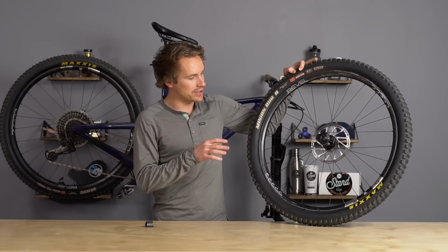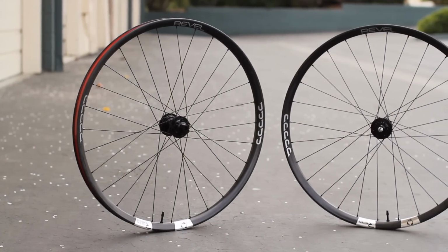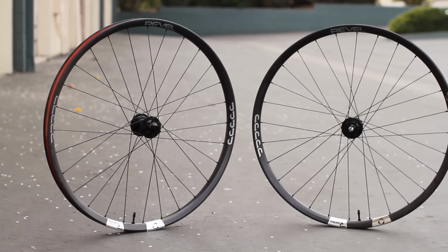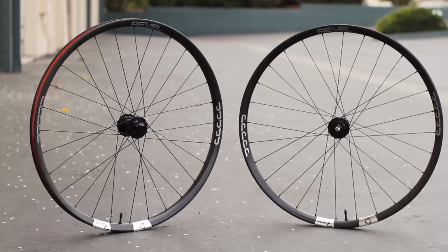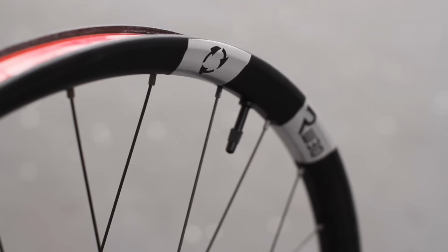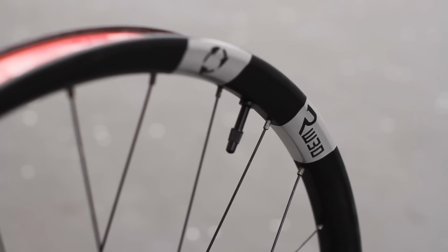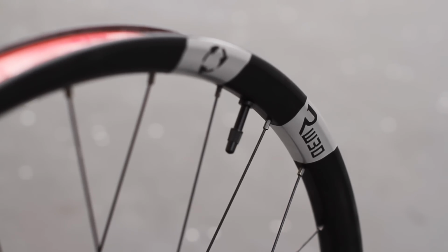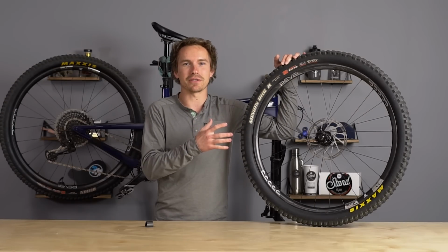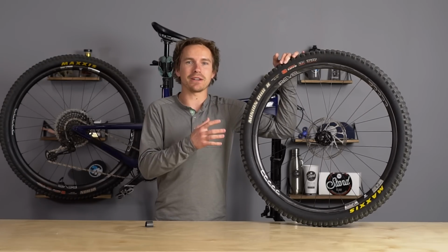So these are the RW30s, and this is a very strange rim. It is not alloy, and it's kind of carbon. So carbon traditionally is made with an epoxy. Epoxy is what makes it nearly impossible to recycle and also extremely detrimental to the environment in terms of the manufacturing process. This is made with layers of carbon, but then some type of fancy nylon that bonds the whole thing together. So it's a totally different manufacturing process.